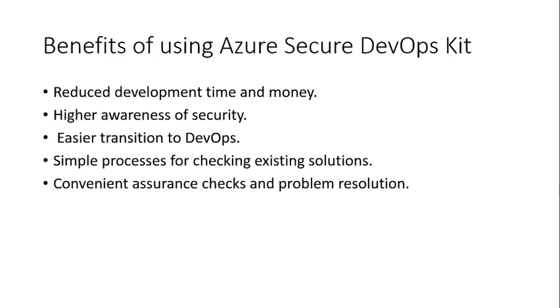The last one, convenient assurance check of the program solution. The operation management dashboard in the Secure DevOps Kit enables us to view security assurance across our app portfolio and see where attention is needed. The alert package helps us ensure that Azure resources security configuration drift is kept in check.